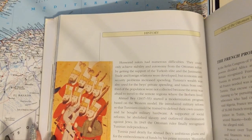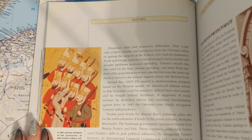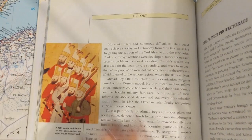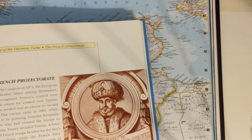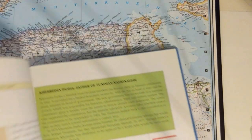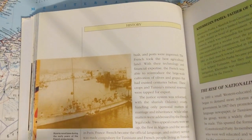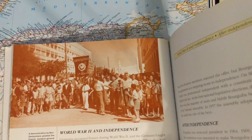These are the Janissaries, which is how I've always pronounced that word, but I'm not sure if that's correct, but that's how I've always said it in my world history class. They were the military fighters of the Ottoman Empire. Let's see, who's this? This is Bey Murad. He won a political struggle in 1631, started the hereditary line of Bey Pasha, a title he adopted. Visit a naval base in the early years of the French protectorate. I love old photographs of places. So neat, I think. Here is a protest in the 1950s.